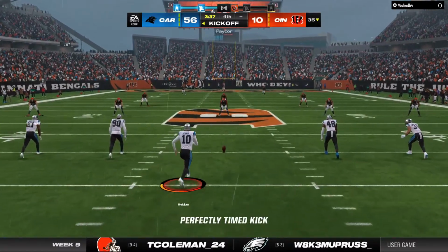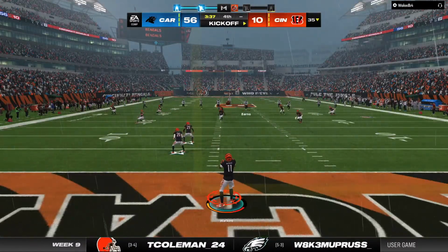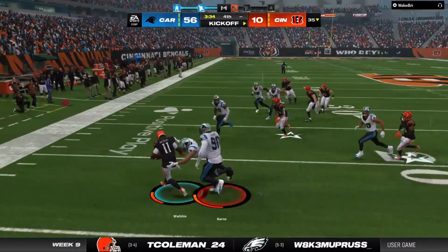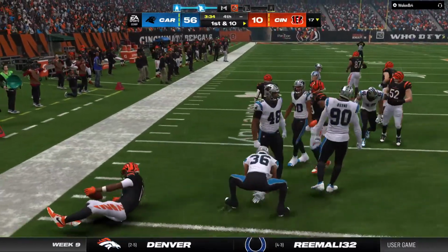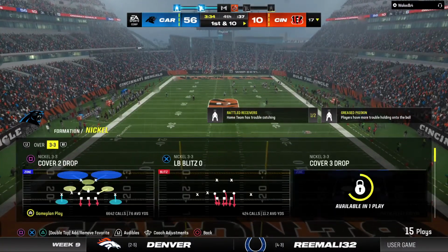The Carolina kick team is out there ready to go, and they kick this one away. And here comes a return from a few steps into the end zone. And no chance to get away as they'll get him down at about the 17-yard line. At their own 17-yard line.